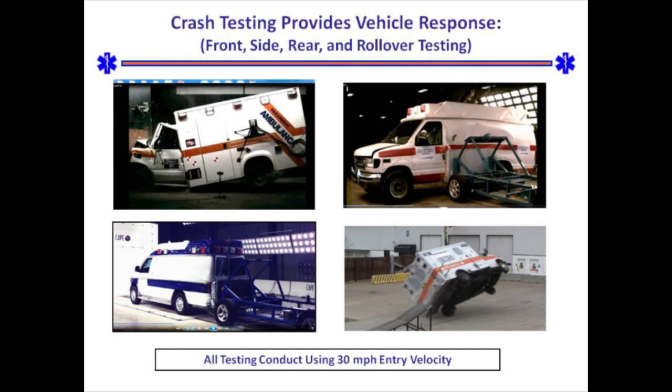So we went out and crashed some ambulances. We did 3 frontal crash tests, that's the upper left-hand picture, 4 side impact tests, and we used the same side impact test procedures that are used for the Insurance Institute. When you hear a 4 or 5-star crash rating, we use that same methodology. We employed it for 2 rear impacts, that's the bottom left-hand corner, and we also did 3 roll tests, plus another style of roll done by the European Union. So all of that became input.